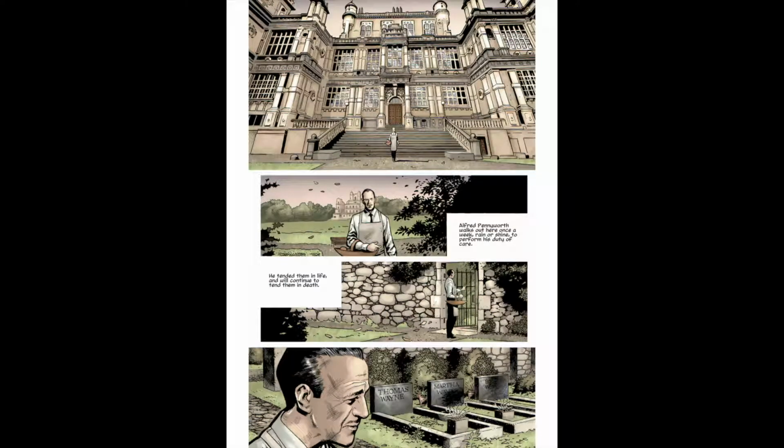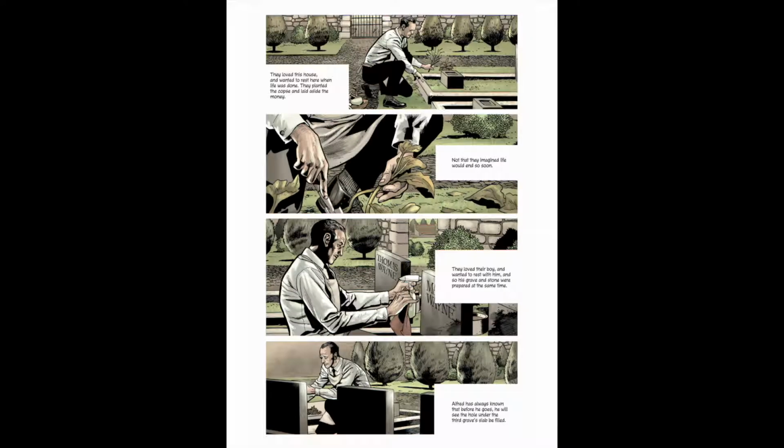It begins with Alfred, and he's tending to the Wayne burial plots. And in it, you go through his inner monologue of him tending to it and how they bought all these plots, and they have a grave that's empty with Bruce's headstone on there already. And it's him kind of ruminating on how the boy is eventually going to end up in this grave. It says Alfred has always known that before he goes, he will see the hole under the third grave slab be filled. And he's touching the gravestone of Bruce.